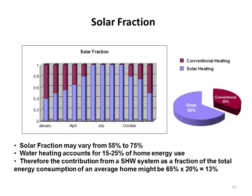The solar fraction describes how much energy is coming from the sun as compared to energy for hot water coming from conventional means, like your backup water heater. And typically, with solar water heating systems, we're looking for solar fractions between 55 and 75%, depending on how big the system is and the hot water load of the family or building being served.